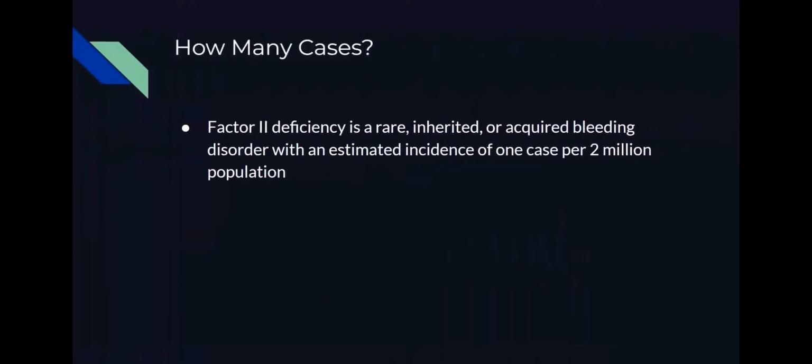How many cases are there? Factor 2 deficiency is a rare, inherited or acquired bleeding disorder with an estimated incidence of 1 case per 2 million population. Accordingly, they usually have either little prothrombin or a near normal output of dysfunctional prothrombin.